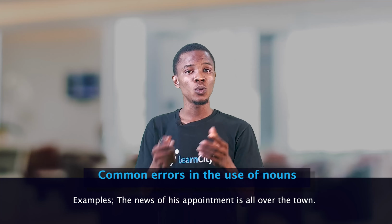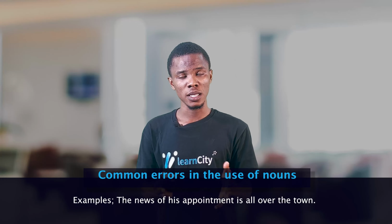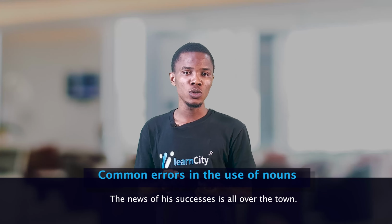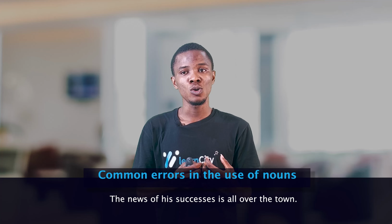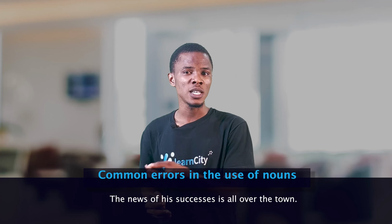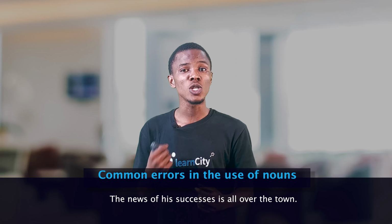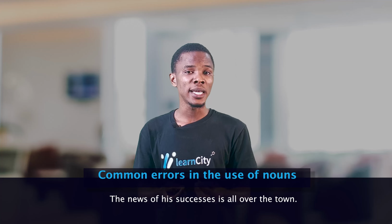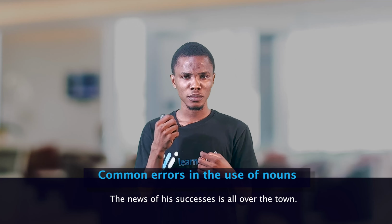Now the agreement is with news. Now there is another example like this. Let's say the news of his successes is all over the town. Let's have that example, the news of his successes. Now we're not going to make the agreement with successes, because successes is not the main subject there. The real subject is news.